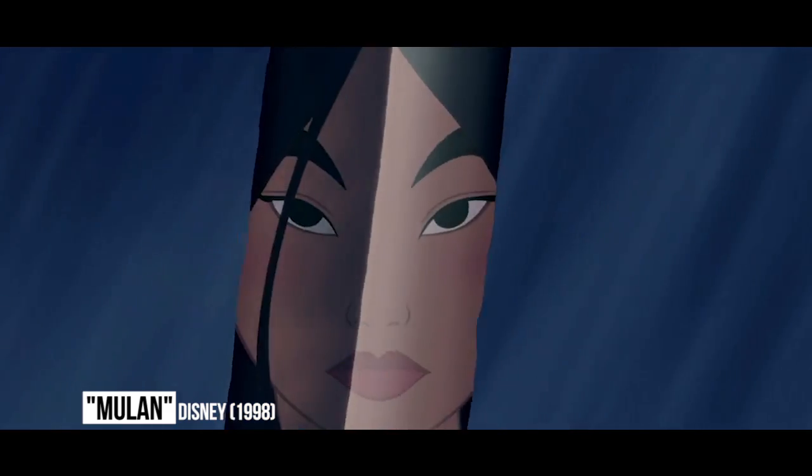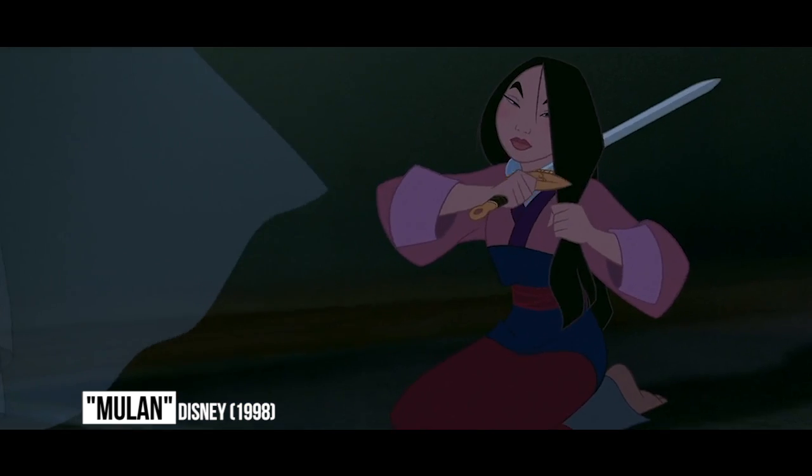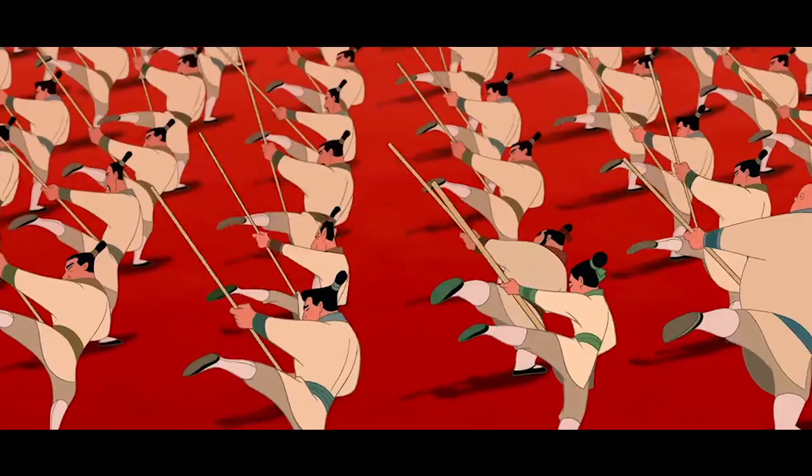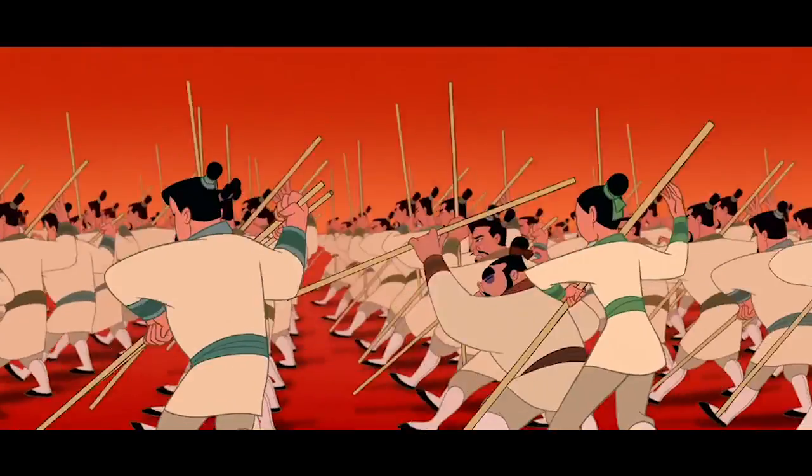Mulan. Let's get down to business. Mulan is one of the more serious films to grace the Disney back catalog, dealing with issues of war and gender identity. In order to protect her family, Mulan ups and joins the army in her father's place, pretending to be a man, as women were not allowed in the army at this point in history.